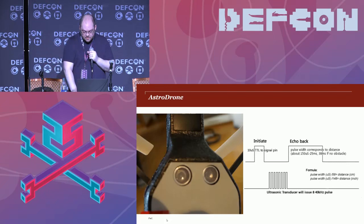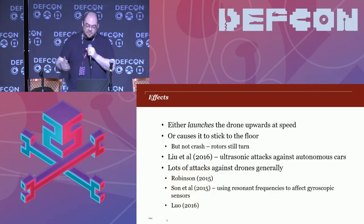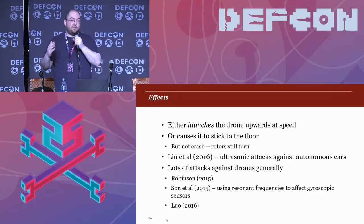is from the obstacle. So when you do this with drones, with ultrasonic altimeters, because it's used on the bottom of the drone to figure out how close it is to the ground, 8 times out of 10 it launches it upwards at quite a frightening pace. 2 times out of 10 it tries to sink through the floor because you're making the drone think it's either at maximum or minimum altitude.